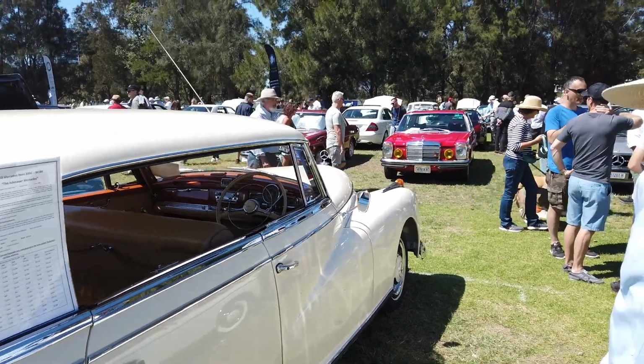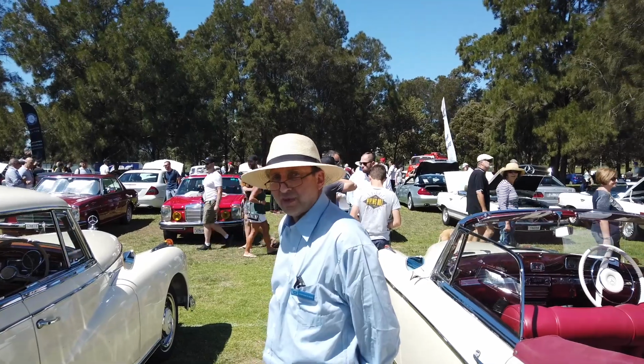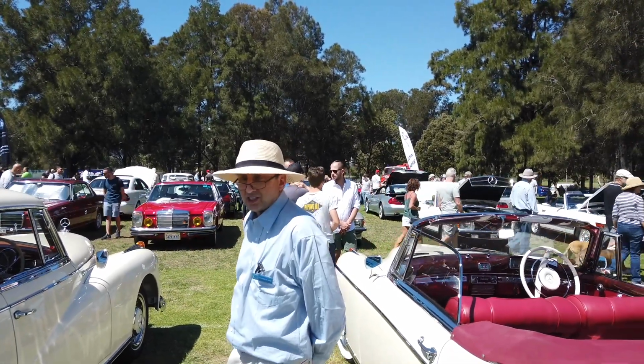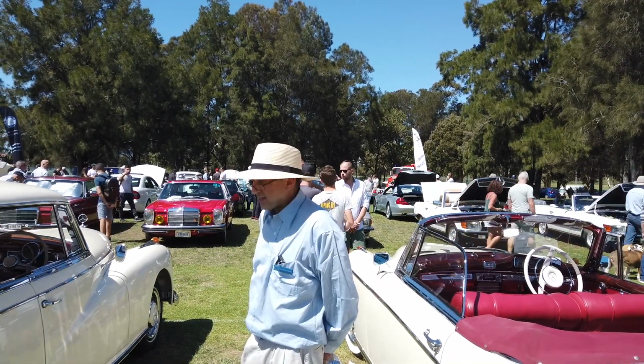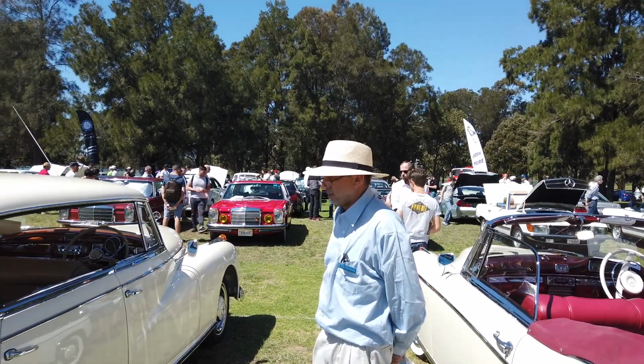They vary in price. You can pick them up in the mid 30s or 40s in bad condition, and in Europe and the Americas they're demanding six figures. Yes, they made 65 convertibles, which are very desirable.